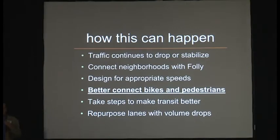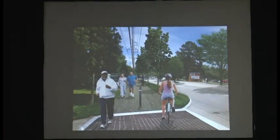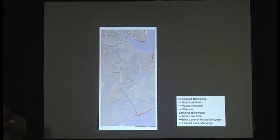Speaking of connections, we want to make sure that we have much better connections for bikes and pedestrians. So like Victor said, some of the initial steps, there's bike lanes intermittently now. But if we can create a system by which we have a continuous pedestrian and bicycle connection from the north end all the way to the beach, we think that's key. And that's going to be integral to making that a viable option for people to move and work. So how does that actually happen?